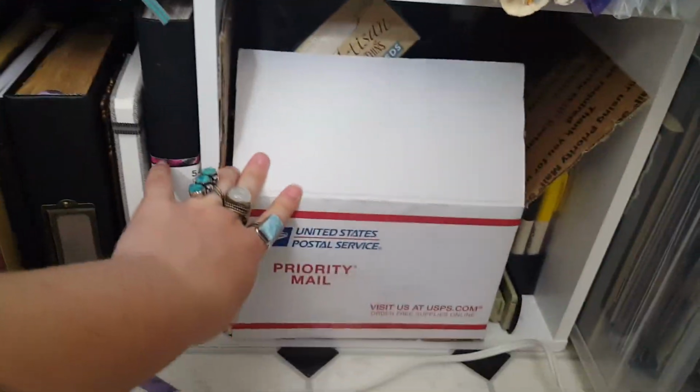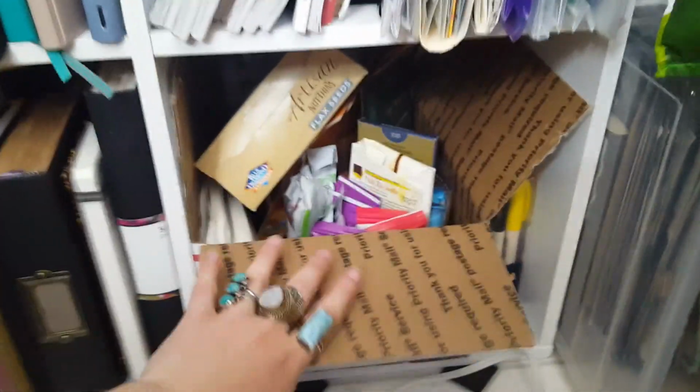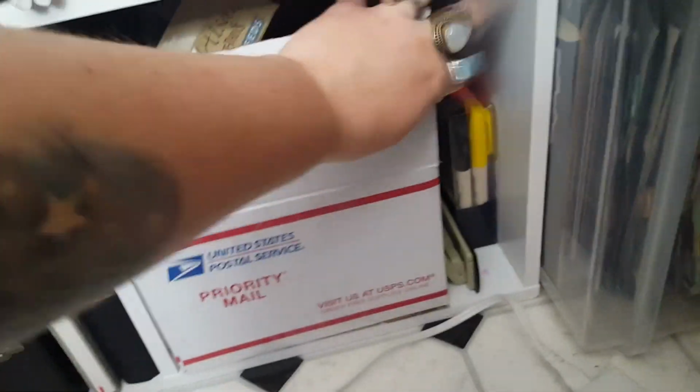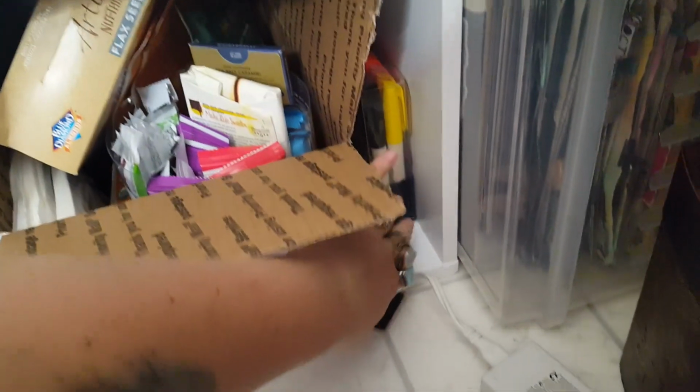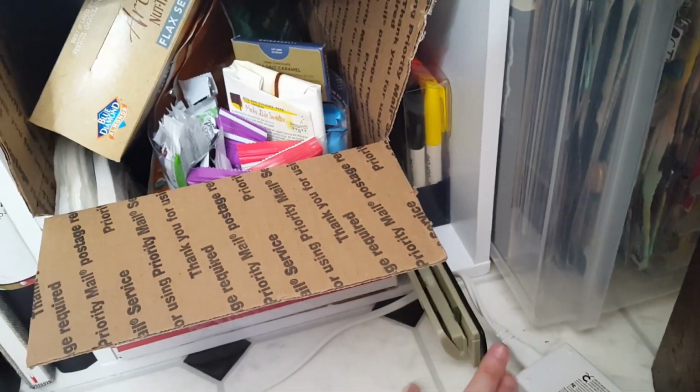Right now I have it in a priority mailbox because I just don't have an organizer to put there. So use what you have. It doesn't have to be fancy, it just has to fit. So fit and function. I just have a couple things tucked back here. I have a hole punch and a set of permanent markers.